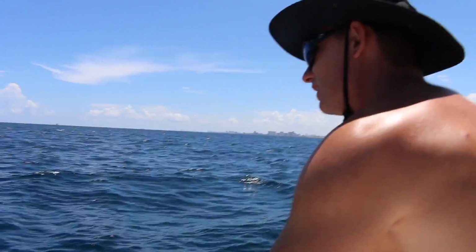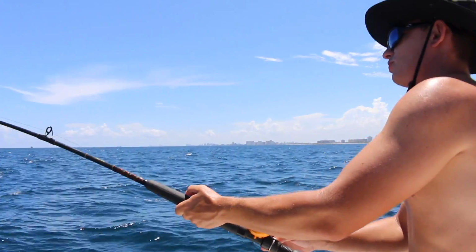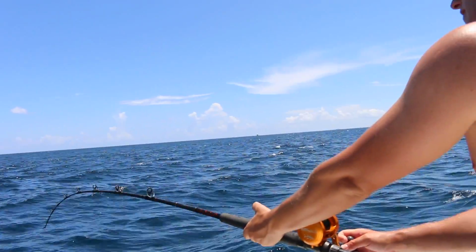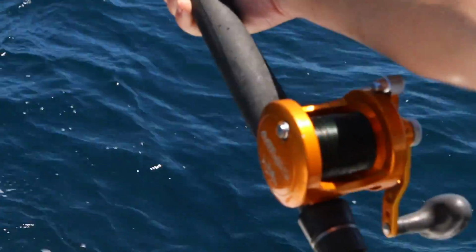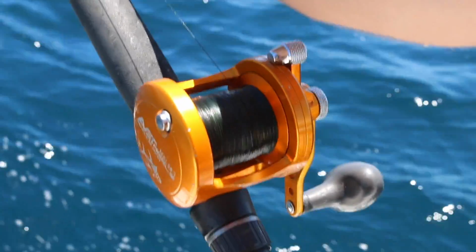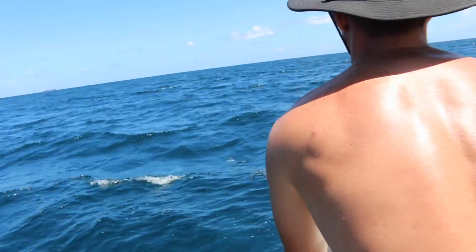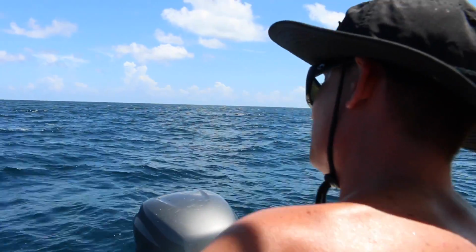It's either a big AJ or a shark. Swimming straight at the boat. And now it's going back down. We're committed. Normally we would break this off, but we got way too committed.